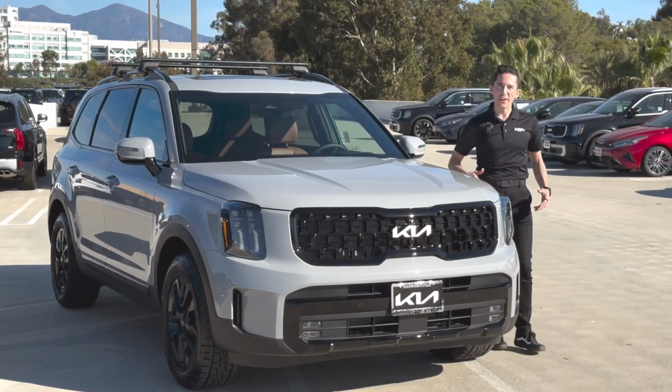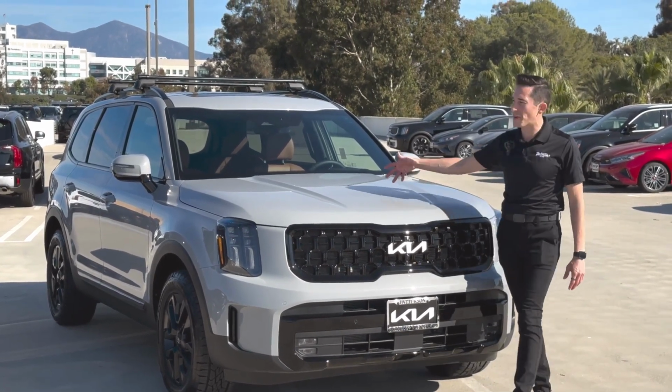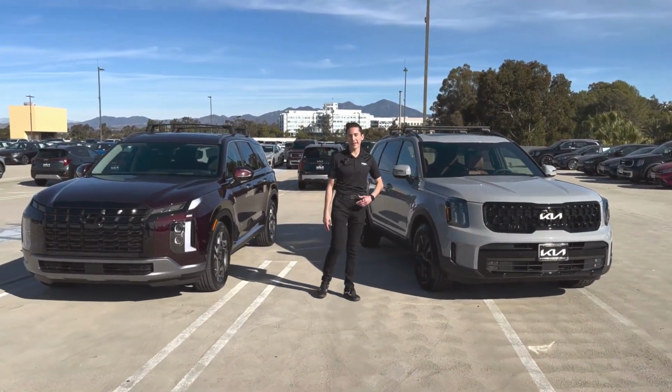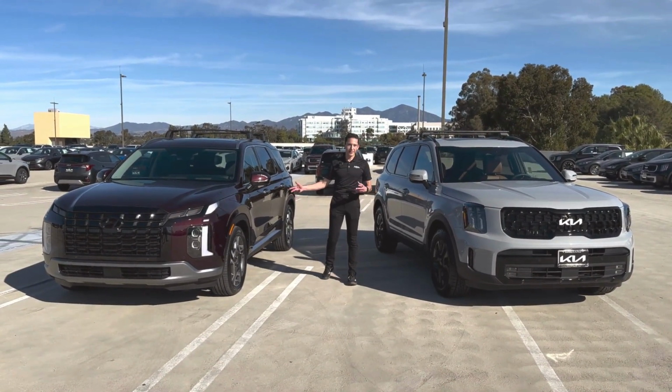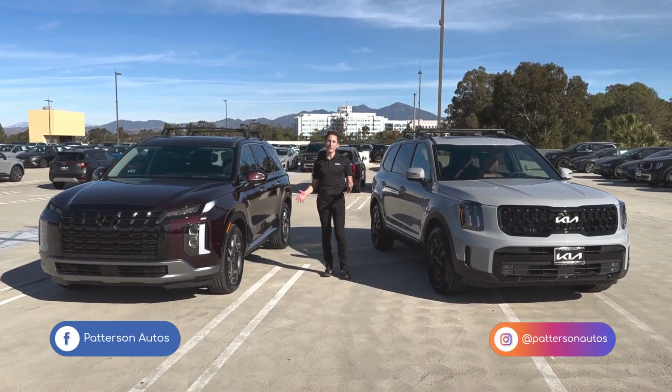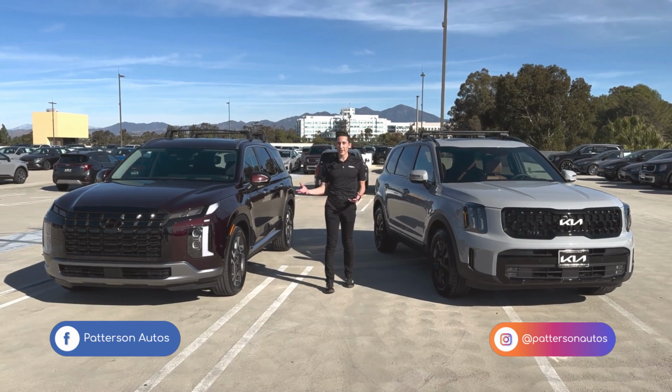You know what's better than having an awesome value option when you're shopping for a third-row SUV? Two awesome options. I've shown you the Kia Telluride. Today we brought out the Hyundai Palisade, its close cousin. Same platform, two different cars. Today we'll be going over their differences, both aesthetic as well as features that set them apart.